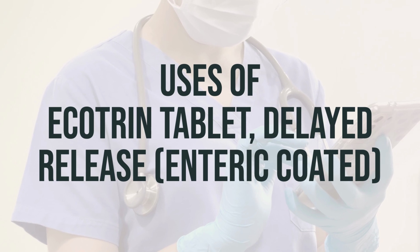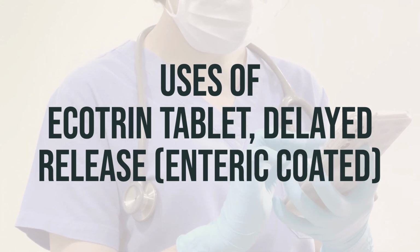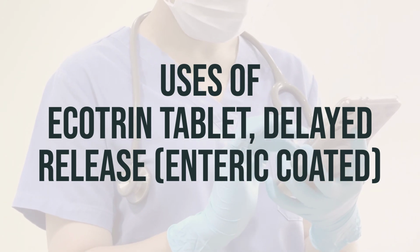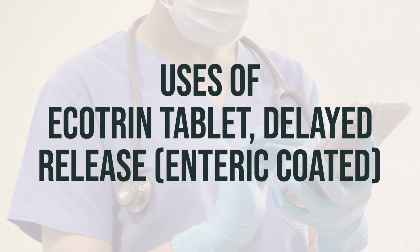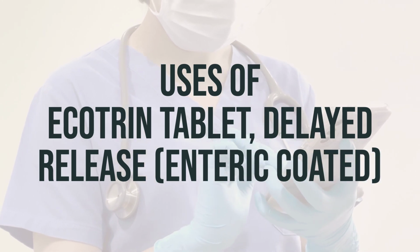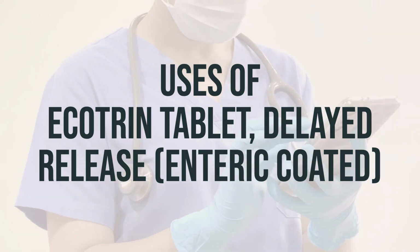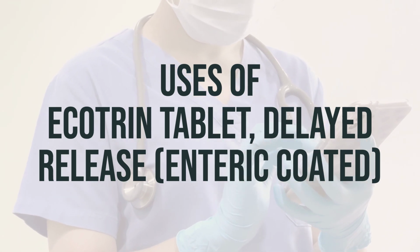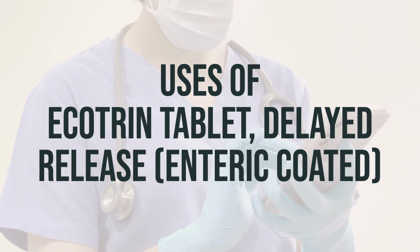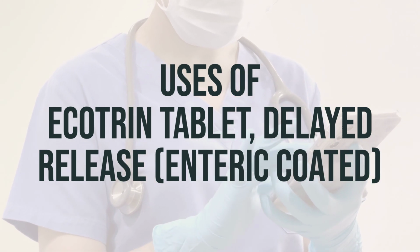It works by blocking a certain natural substance in your body to reduce pain and swelling. It is important to consult your doctor before giving aspirin to a child younger than 12 years old. Your doctor may recommend a low dose of aspirin to prevent blood clots, reducing the risk of stroke and heart attack. If you have recently had surgery on clogged arteries, such as bypass surgery, carotid endarterectomy, or coronary stent, your doctor may direct you to use aspirin in low doses as a blood thinner to prevent blood clots.